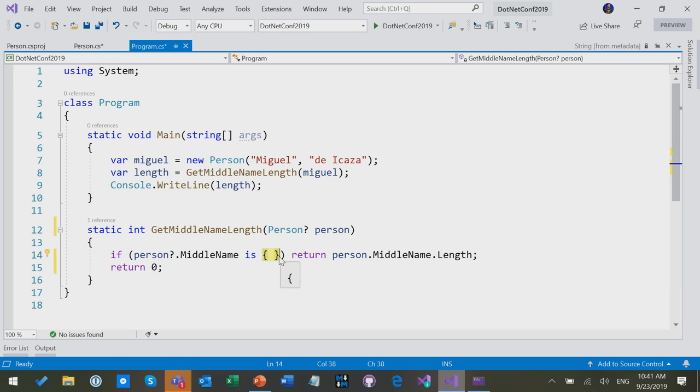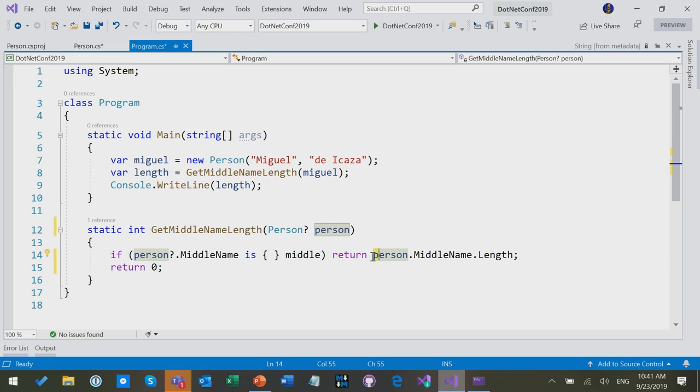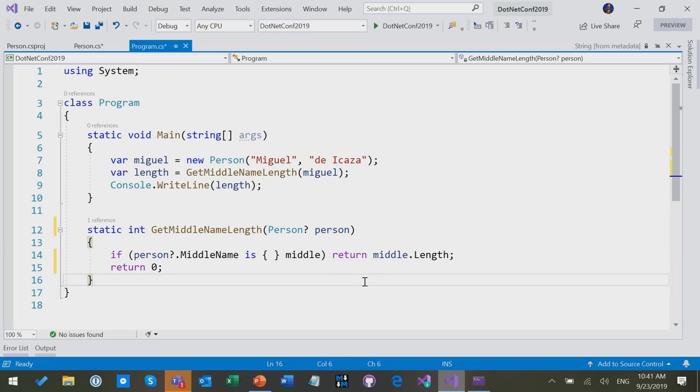So what's nice about that is we can actually name the something. Optionally you can give it a name in this pattern here, this something pattern. We don't actually call it that, but I'll get back to that in a second. We give the something a name that can be used in the true branch where it isn't null, and then we could say middle.length here. And again, we get no warnings because we are in the true branch.